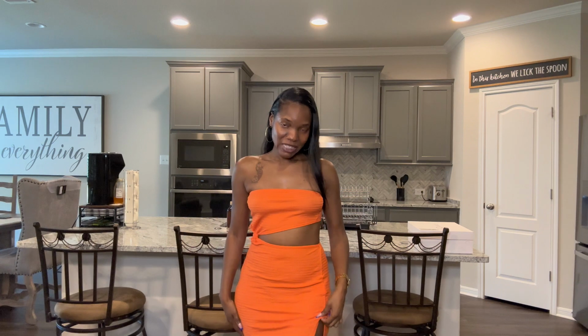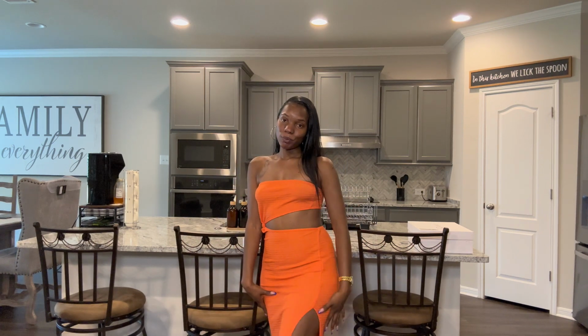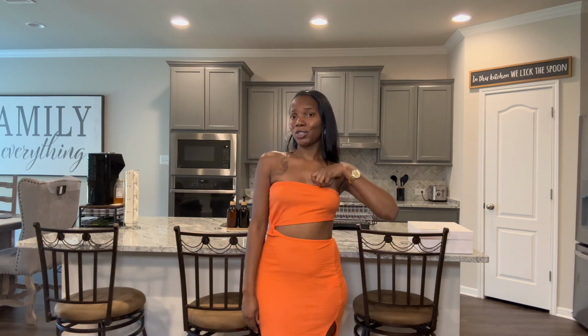It has your detail cut out stomach area. It has this long little split right here, but the split isn't doing too much because it's not all the way up here showing like your booty and stuff like that. So this is definitely sexy, definitely giving like grown and sexy to me. You can definitely wear some cute little wedges or cute little 2-inch heels with this or some sandals and just be cute.